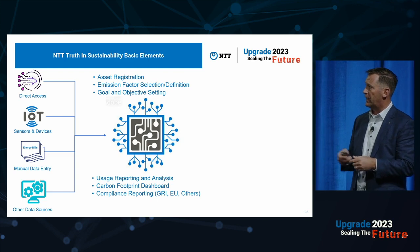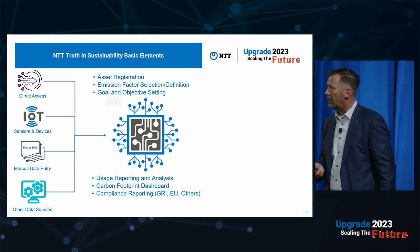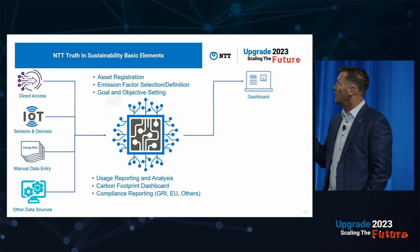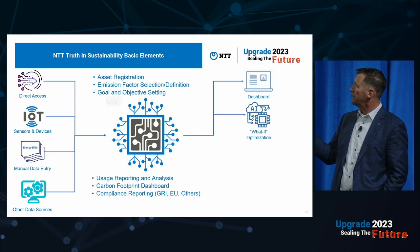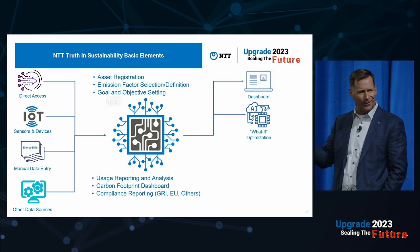Output is usage and analyst reports. You get a carbon footprint dashboard. I'll give you some examples of that, as well as compliance reporting. So your dashboard, again, a data twin, I call it. It's a digital twin, but it's a data twin, really.